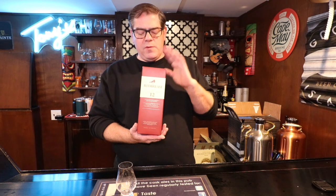Would I buy Redbreast 12 again? Yeah, I think I spent about $80 on this bottle, which I know is a little higher than it should be. But where did I get it? I think I got it at Wegmans in New Jersey because they had it. As far as I'm concerned, the Redbreast 12 is definitely a buy if I see it. And this would be one that I would pick up again when this bottle is empty.